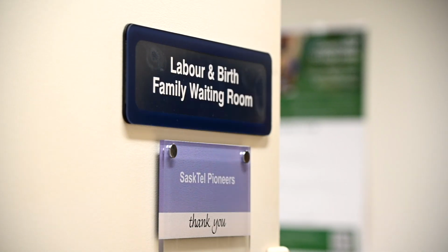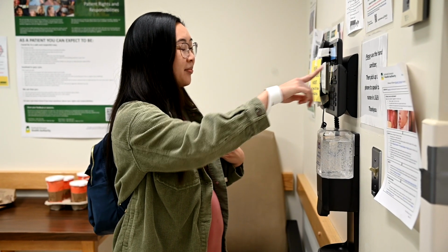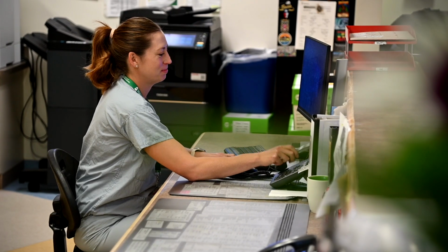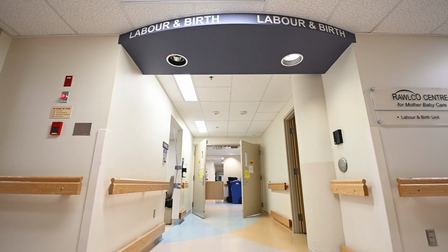The doors to labor and birth are locked. To gain entry into labor and birth, enter the family waiting room to the left of the main doors. Then pick up the phone. You don't need to dial a number. A staff member from labor and birth will answer the phone. Then they will open the doors to the unit.